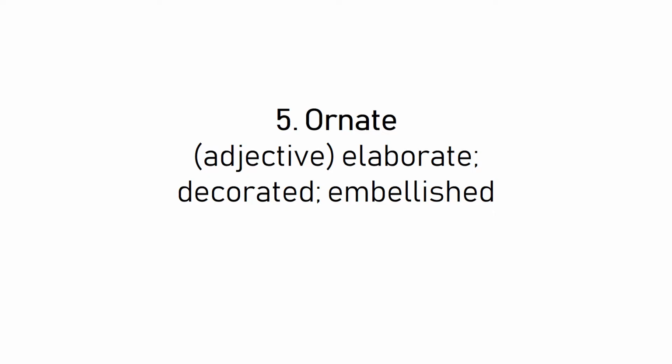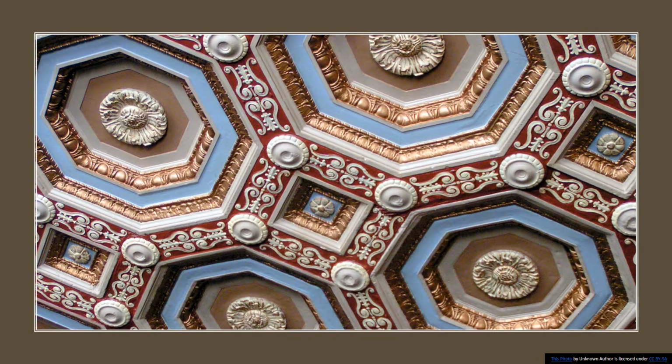Word number 5 is ornate. Ornate is an adjective. It means elaborate, decorated, embellished. I think of ornate mirrors, or a mirror in your grandmother's house that has the fancy gold scrolling all the way around it. Ornate typically means extremely decorated. I chose this picture because I always think about church ceilings that I saw when I was on a trip to the UK, and we went into cathedral after cathedral, and the ceilings were always painted and or extremely decorated and really detailed and obviously beautiful, but very, very fancy and ornate.